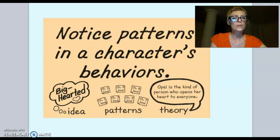And when we really want to get to know a character, we're not just going to look for something that they do or say just once, are we? Instead, we're going to look for patterns. That means that we're going to try to see if there's things that they do again and again and again.